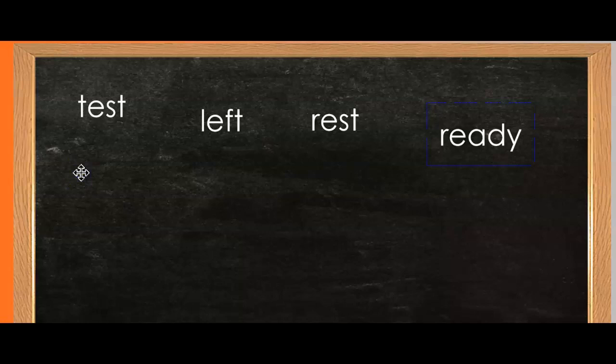The next word is head. Please put your hands on your head. Say it. Head. Tap it. Head. Now write it. And you should have H-E-A-D. Head.